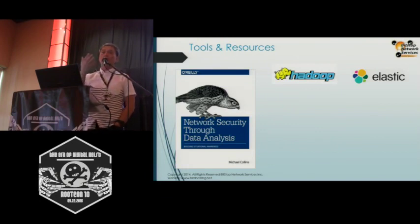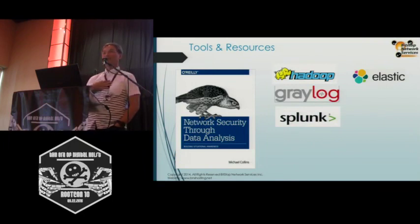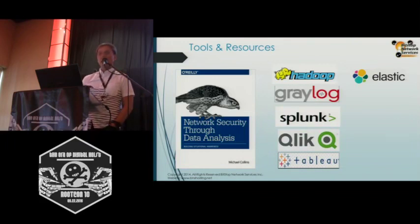Then, obviously, if you want to store your data in one single location and you don't have the budget for EMC or Hitachi or Huawei large storage servers or IBM, you can go for Hadoop or you can go for Elastic. That's where you store the data. And then you can either use Graylog or Splunk. I use Graylog. It's free. Splunk is about what? $10,000 a year. I doubt a lot of SMEs in the Philippines can afford Splunk. For data visualization, there's Qlik and Tableau. I'm certified in Tableau 9.1. Any questions so far?